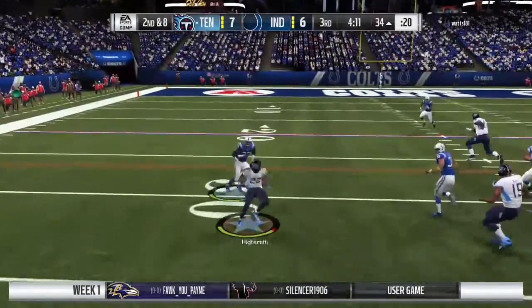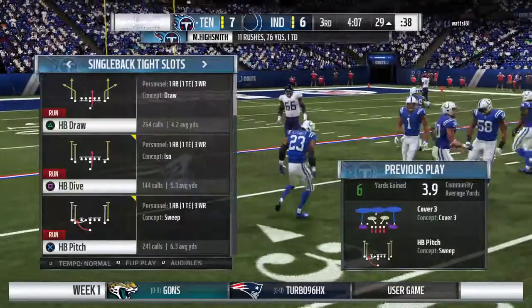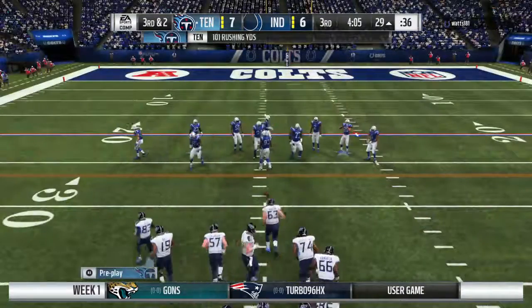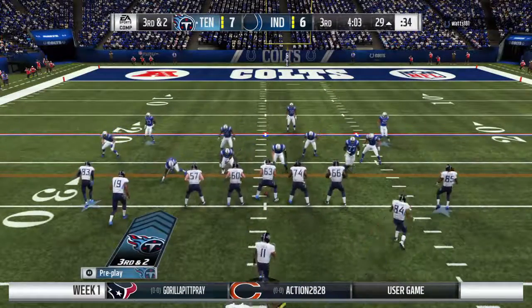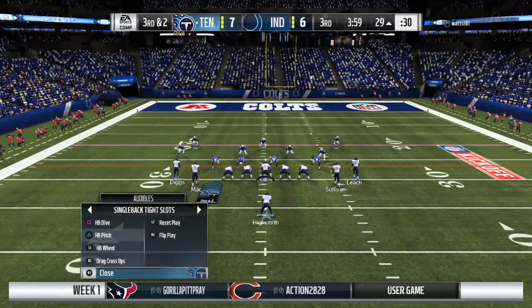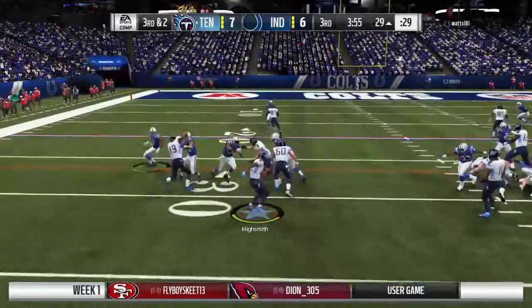Now they'll run it on the toss. And a solid run down inside the 30. It's a gain of 6, moves him to a manageable 3rd and 2 situation. He was hoping to get to the edge, but they did a really nice job of forcing him back inside. That's excellent fundamental defensive football. Don't let them outside where they can really shred your defense.